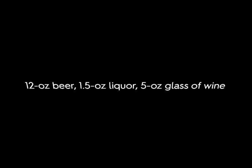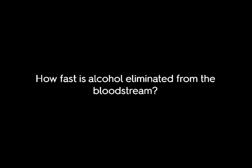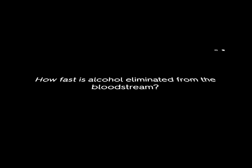What other abilities are affected by alcohol and drugs? Search, evaluate, execute. How much beverage alcohol equals 1 drink? 12-ounce beer, 1.5-ounce liquor, 5-ounce glass of wine. How fast is alcohol eliminated from the bloodstream? 1 drink per hour. Why should you avoid riding with passengers or others who are impaired? They can cause a crash.